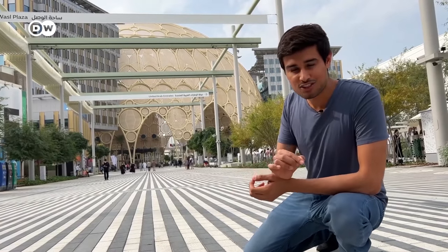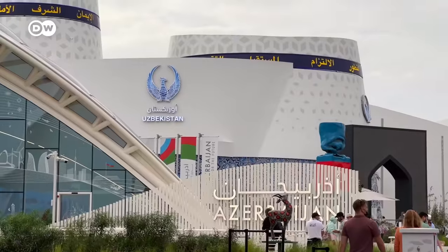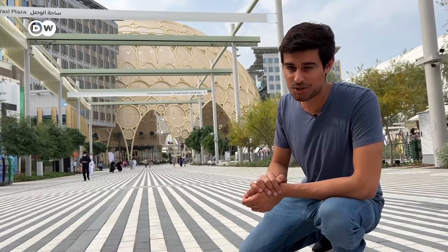I'm here at the world's largest exhibition. More than 192 countries are participating. This is Expo 2020 in Dubai.